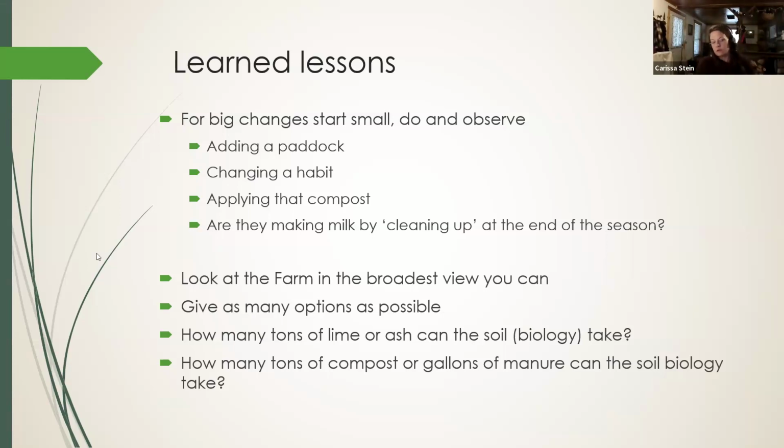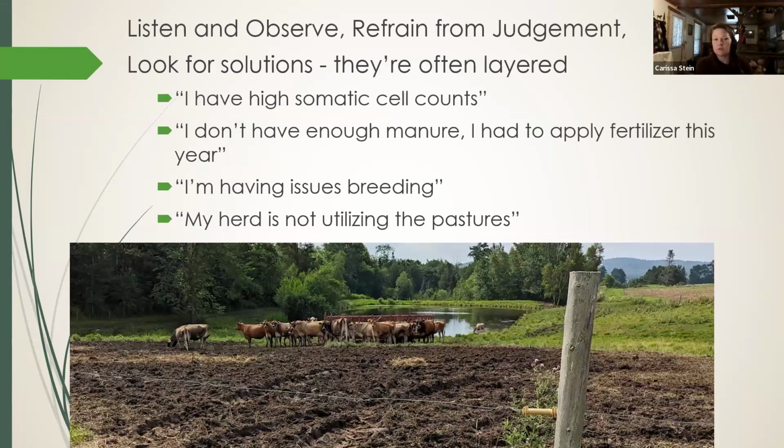Okay, so this picture, let's say we've got this scenario in front of us, and you're hearing from the farmer, I have high somatic cell counts. I don't have enough manure. I had to apply fertilizer this year. I'm having issues breeding. My herd is not utilizing the pastures.